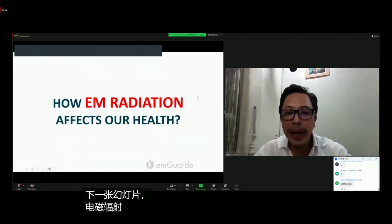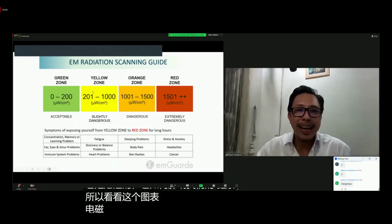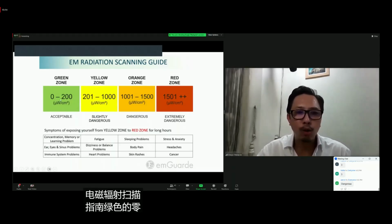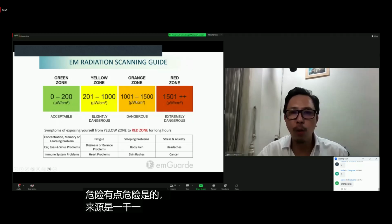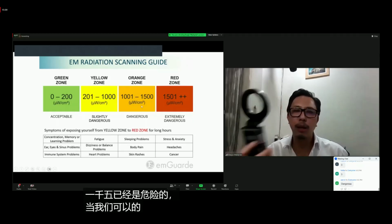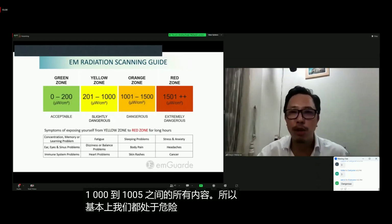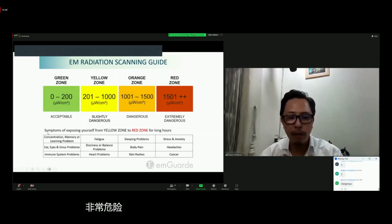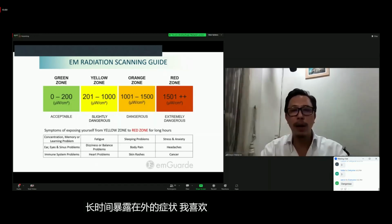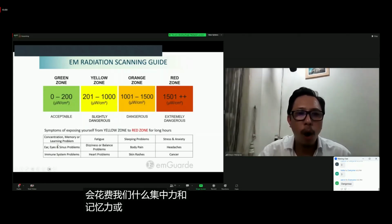So how does electromagnetic radiation affect our health? Because here, I know it's dangerous. How does it affect our health? So look at this chart, the electromagnetic radiation scanning guide. The green one, 0 to 200, is acceptable. When 200 to 1000, the yellow zone is slightly dangerous. And the orange zone, 1001 to 1005, is already dangerous. And when we use the radiation detector, the average is between 1000 to 1005. So basically, we are all in the dangerous zone. 1005 and above is extremely dangerous. The symptoms of exposing ourselves for long hours, for example, being on the laptop for long hours or watching TV for long hours, will cause what? Concentration and memory or learning problems.